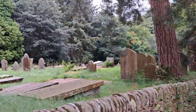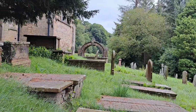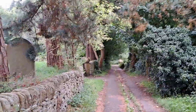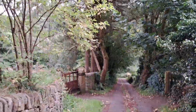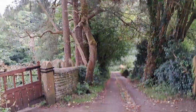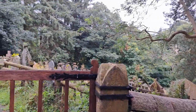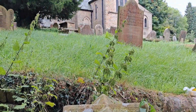And these look like some very old graves. He was talking about how the railway and the canal must have pulled everyone away from up here, because this must have been like the town at the time, given that they had a church.